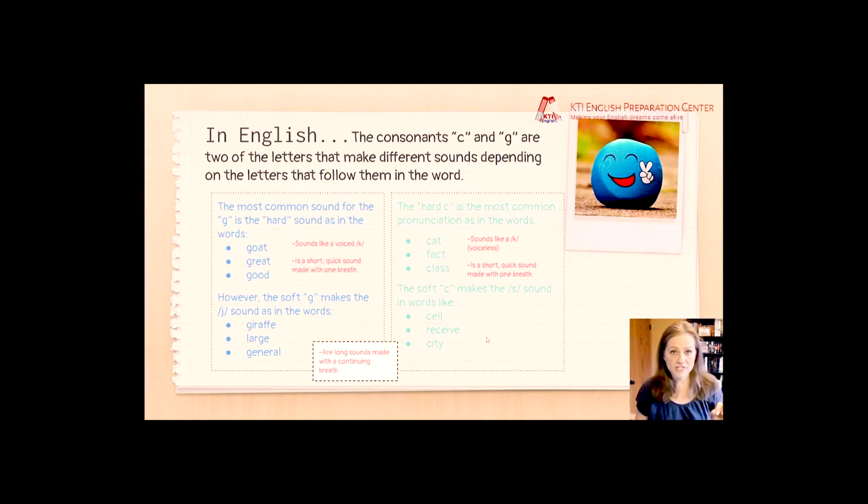All of the soft sounds, they're long sounds, like lengthwise sounds that you can make with a continuing breath. So s, j, okay? S, voiceless, j, voiced. Okay, so both G sounds are voiced. Both C sounds are voiceless. K, s. All right? Hopefully that helps.